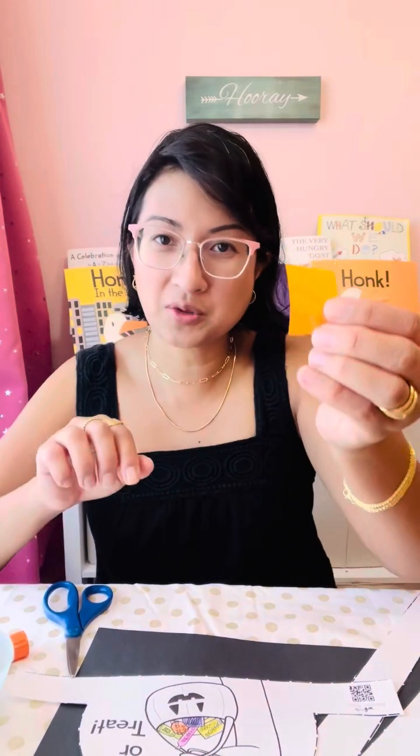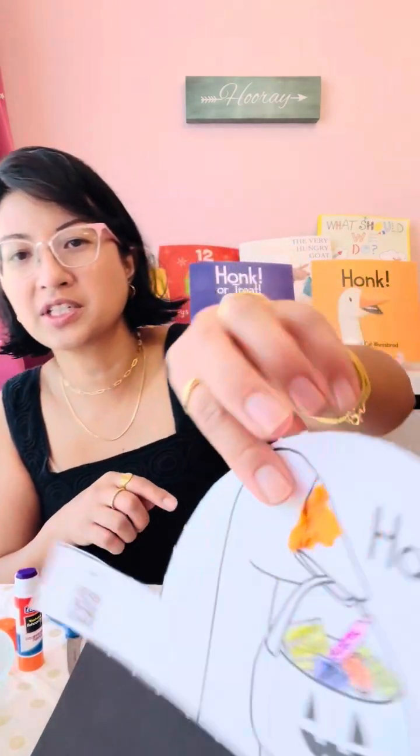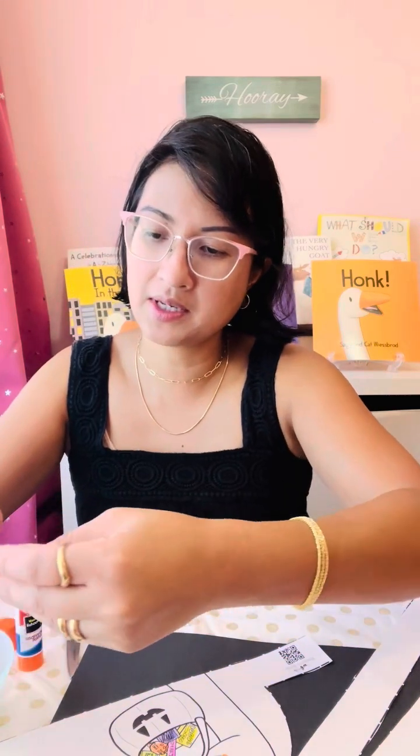Okay, so I finished coloring my candy. Now I'm going to take this tissue paper and scrunch it into little poofs, and then I'm going to take my glue stick and spread it on his beak, and then push the tissue paper onto there so it looks like this. If it goes past the little lines, that's okay. You just use your fingernails to push it into place. I'm going to continue doing that until I fill up his beak.